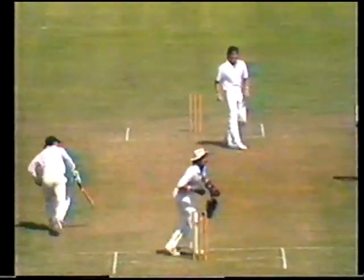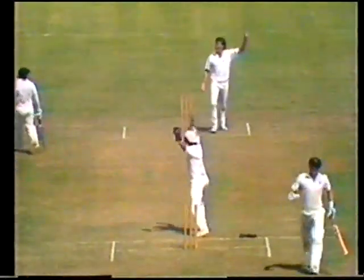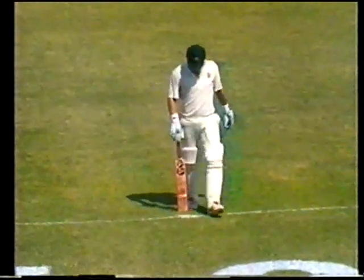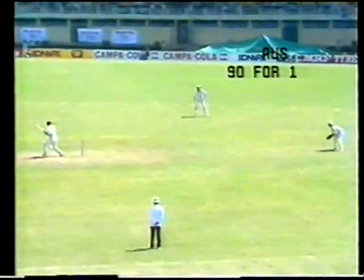Jarvis, the fieldsman, right on the third man fence. That's good running. And the first Australian wicket falls. Once again, it's due to some brilliant out-cricket by the Zimbabwe side. Marsh taking a chance, putting pressure on the fielder, Jarvis, but Jarvis, very accurate return, beating Marsh, and Australia losing their first wicket.